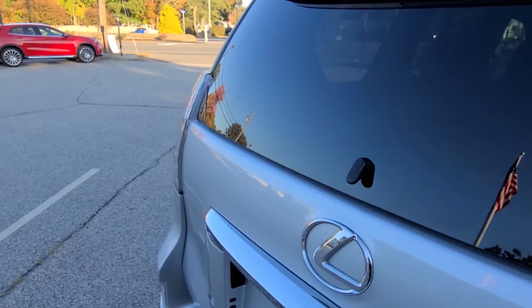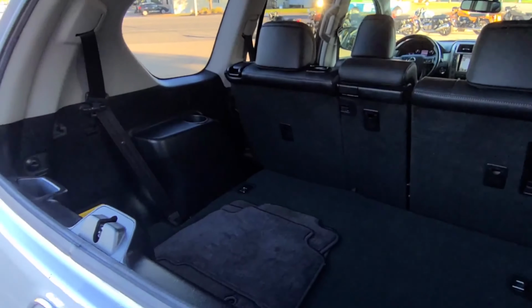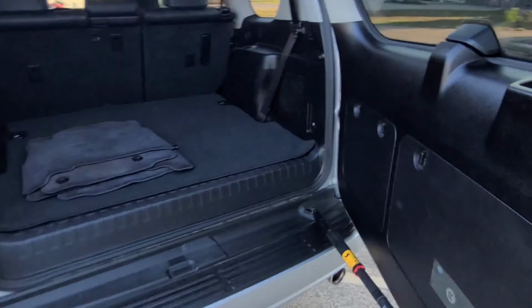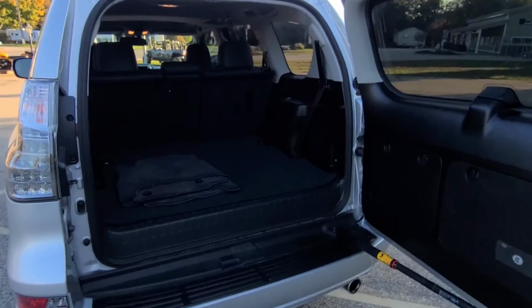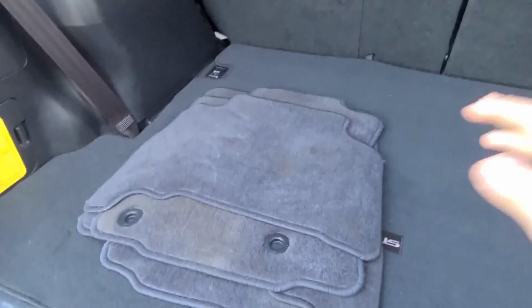So moving around to the tailgate, if you'd like to load anything quickly, just one touch of this button pops only the rear glass for making quick trips there. You can close that down. Using this handle, you can open up the tailgate. Kind of a staple of these GX series cars. It's this funky tailgate, but gives you plenty of room. And in a low garage, you'll have no issue opening up the tailgate. You can see we do have the four floor mats.